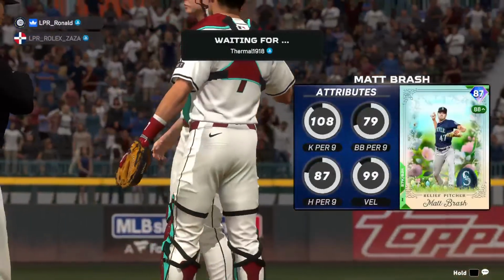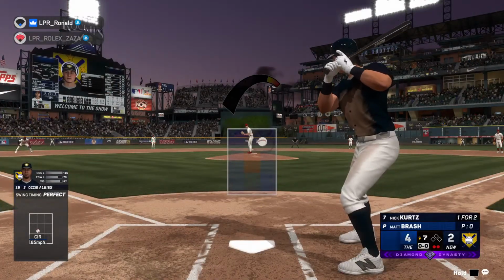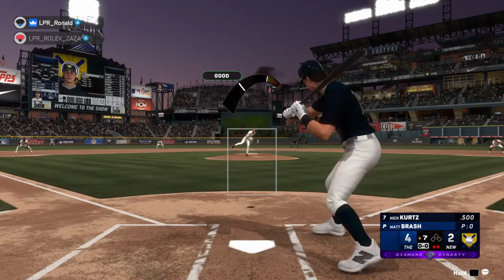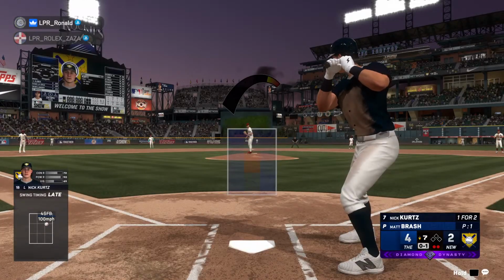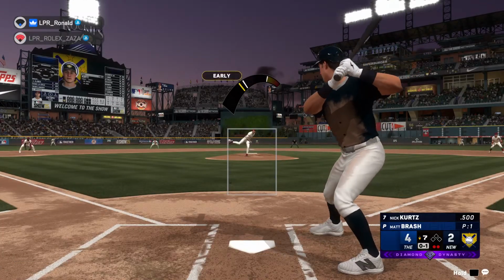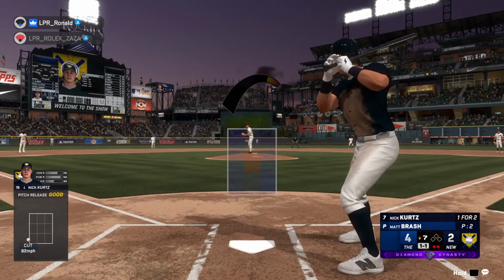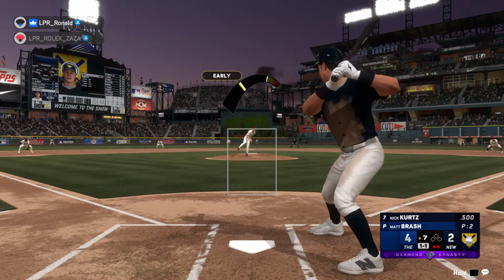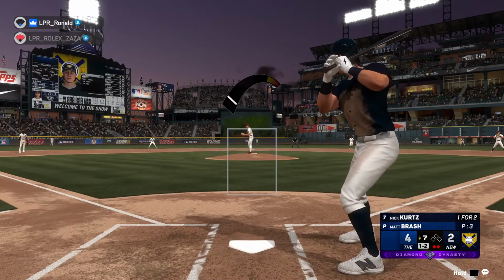It's 4-2. So they turn to their closer, Matt Brash. These are the spots relievers really make a name for themselves. Late and close, there's not much margin for error, but at the same time, there's a reason they're put in these situations. And that one just missed off the outside edge. There's a swing and a miss. 1 ball, 2 strikes.